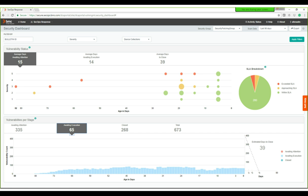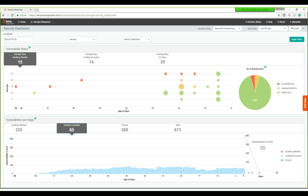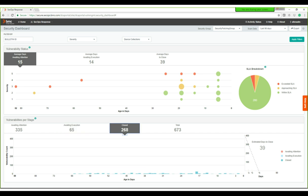So if it's Friday afternoon and I know that I've got MS-17-10 and I know that I've got all these vulnerabilities that need to go out, the IT ops role, their work is done when they sit down and schedule the patches for remediation. Now there may not be a maintenance window for a couple, 3 days. The blue line in this graph shows vulnerabilities that have been mapped, have been scheduled, but they're waiting to actually execute when the maintenance window opens. Now the big difference between that and awaiting attention is the ones that are awaiting attention I haven't even scheduled yet, right? So this gives the security team great visibility into what's been dealt with and is just waiting execution, and then what's actually been closed.